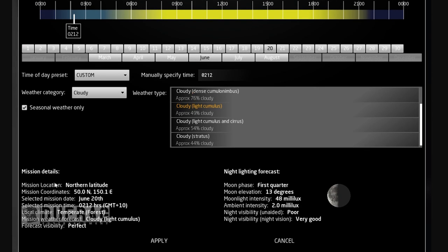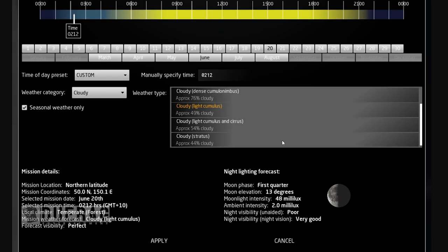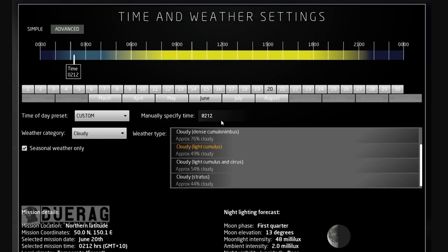Wow, this is a lot of mumbo jumbo that I don't understand, but I'm sure modders out here probably know what the hell this means. Oh, this is the advanced section, and then there's the simple one. Probably understand the simple one, but I don't know too much about this one. Let's see, time of day, reset, weather category, cloudy.